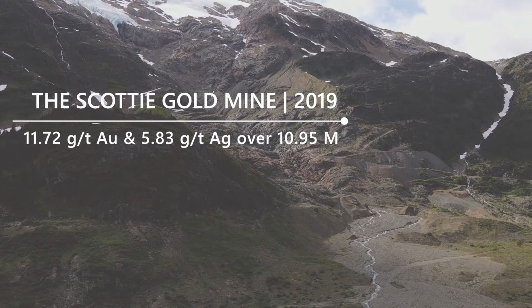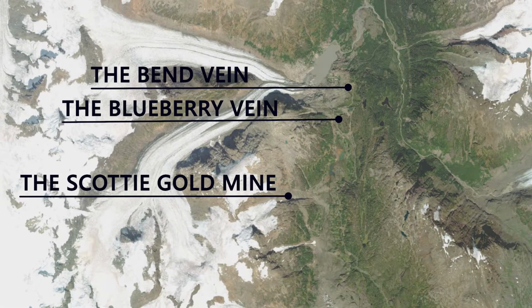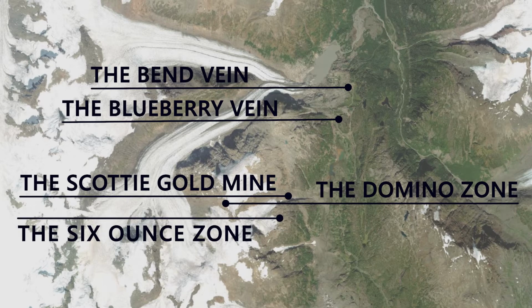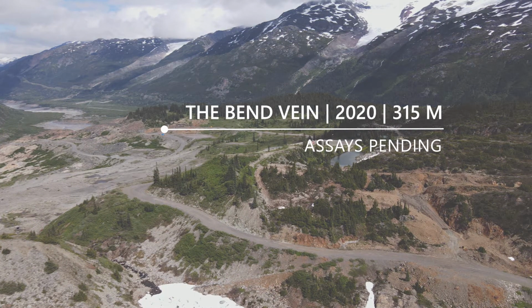And this became the basis for our 2020 program. In total in 2020, we drilled 7,040 meters over top of 5 different zones. We drilled the 3 zones that we hit on in 2019, as well as testing new zones, the Domino and the 6-ounce zone, to a total of 7,040 meters.